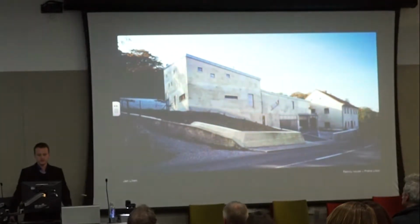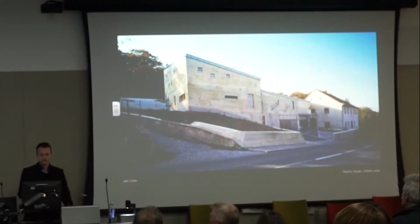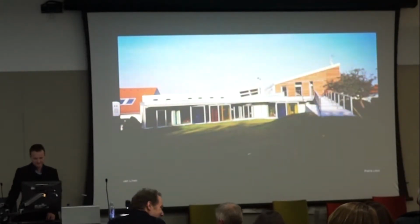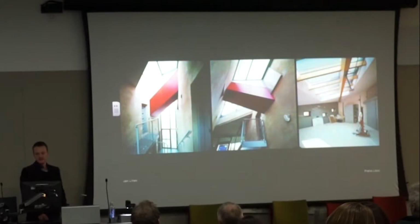The client is an elderly man, and it's very interesting to visit that house because it smells fantastic, because the client cooks absinthe. Absinthe. The wife of the client is a painter, so you can see her studio, and she's from Switzerland.